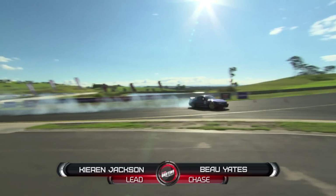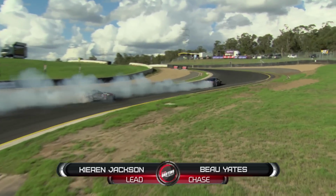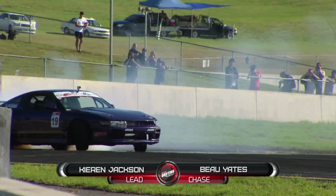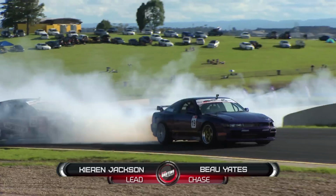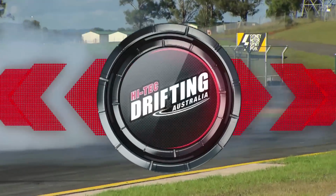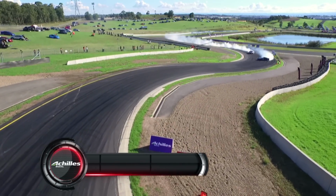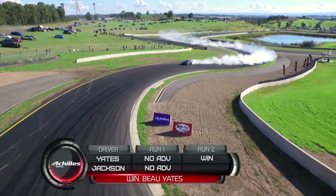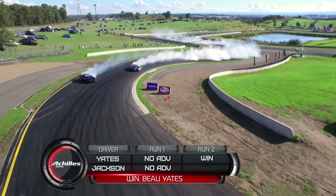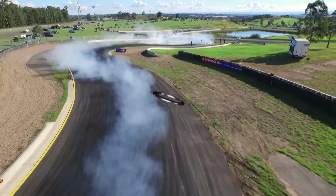Now, Jackson's opened up a bit of a gap here, but there's 470 kilowatts underneath the hood of that 86 to try and make up for it. Oh, he's way wide at the final right-hander, and that's going to hurt him. He needed to get to that inside clipping point. Really unfortunate, Chad. I mean, you look here, he's got a huge gap on Bo Yates, but as he comes up on the hill, just that late transition, missed the clip, and there's not much he can do about that. Number 1 qualifier goes through, and this is exciting.